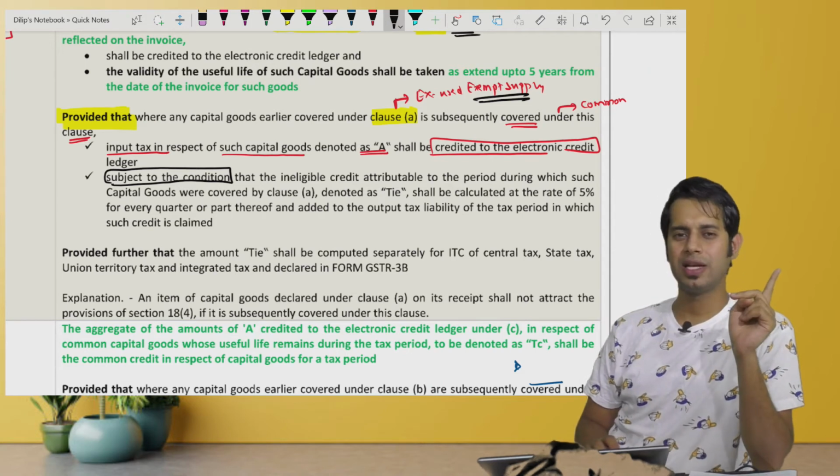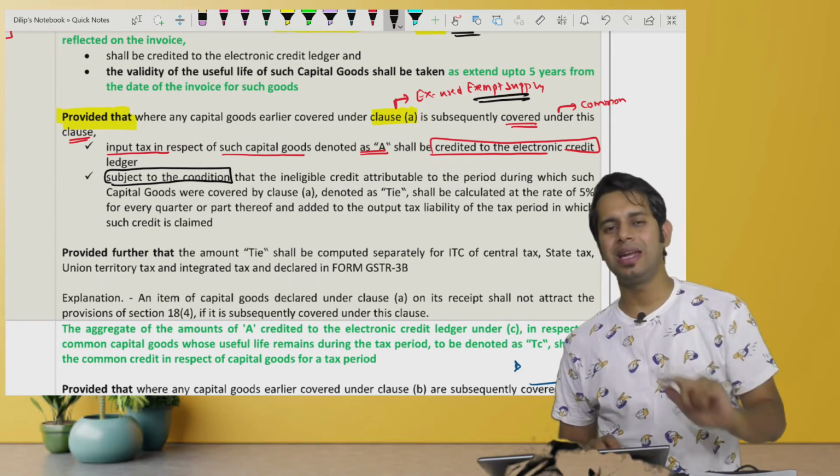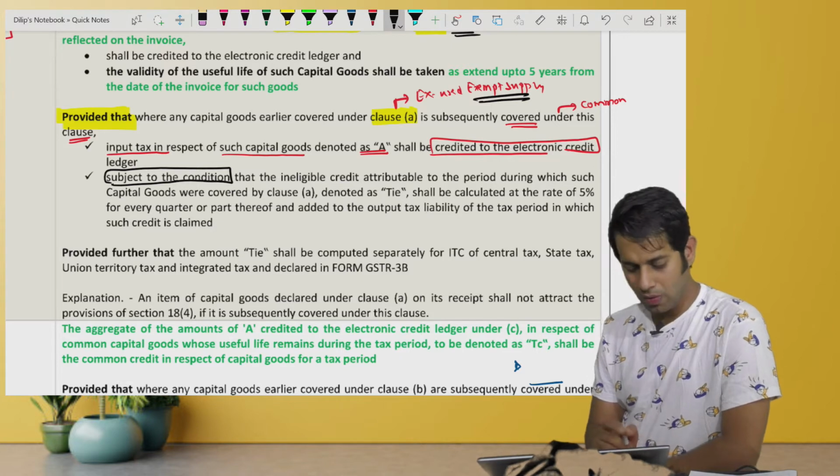Why? Because it is used for exempt supply. That you reverse off. How should I do it? By adding it to your output tax liability. Who is telling this? The second proviso is telling this. Second point, the proviso is continuing.